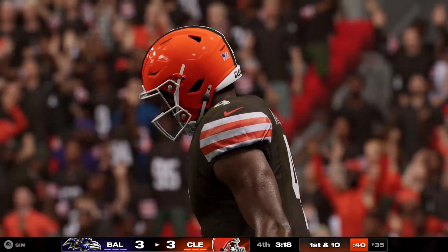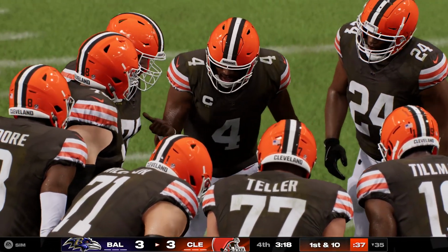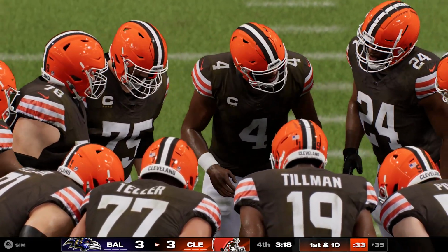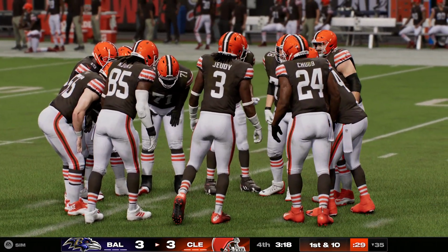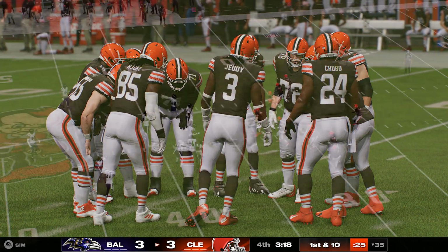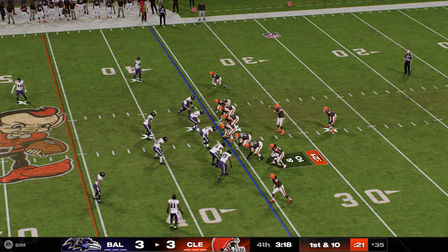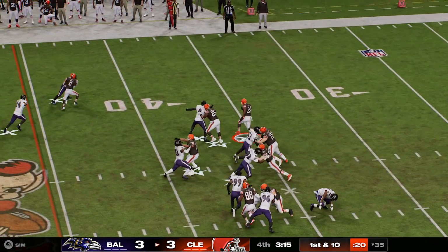Now this game, it has obviously been all about the defense on both sides of the football. Which offense is going to break through here? We'll see if they can do it on this drive. For the Browns, good starting field position as they have it 1st and 10 at their 35-yard line. They start on the ground with Nick Chubb.